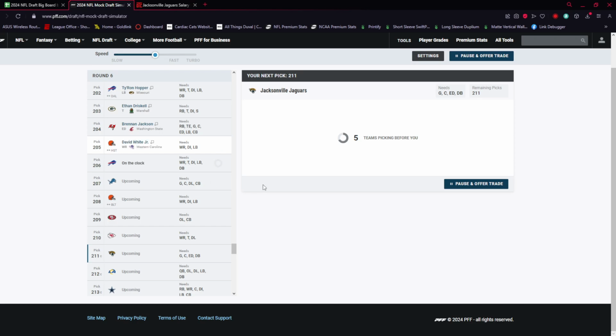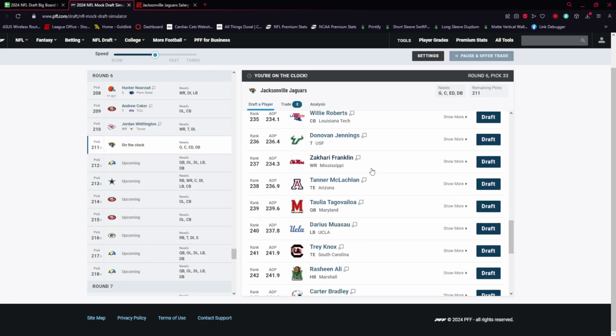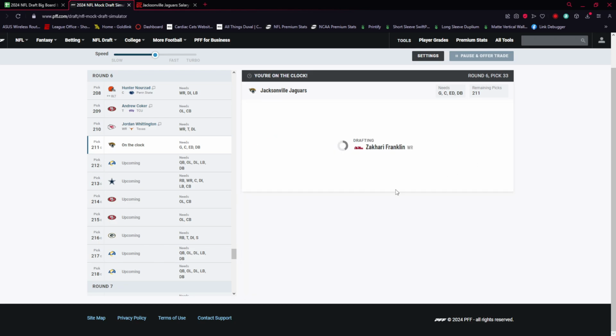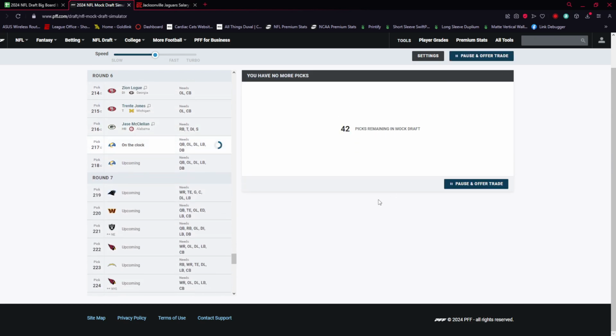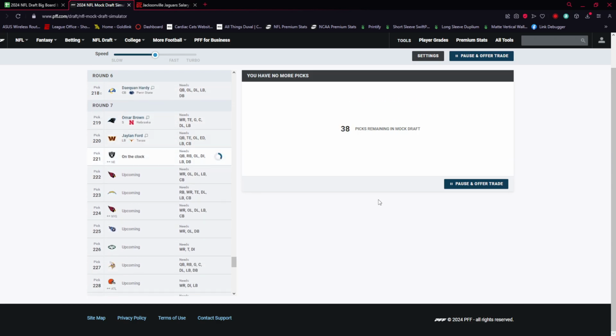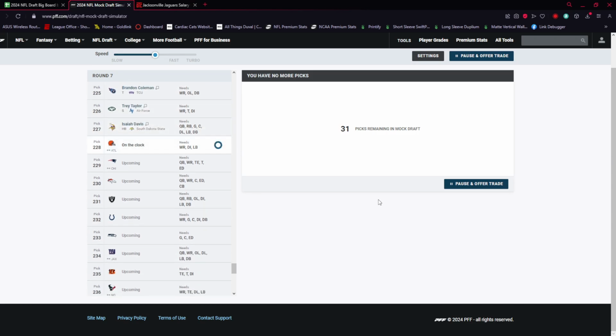Could also go kicker. It's another option. So I imagine he's available. He ends up being available, and he'll be our shoe-in pick at this point. As far as Franklin, he's an outside receiver. Not huge, but he can play out there. I think he's a solid guy. He's going to come into the NFL, be able to start if you need it.